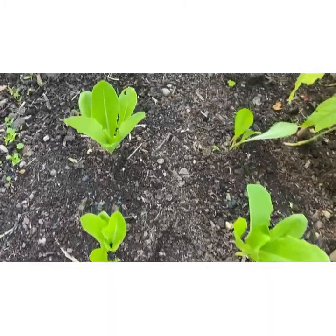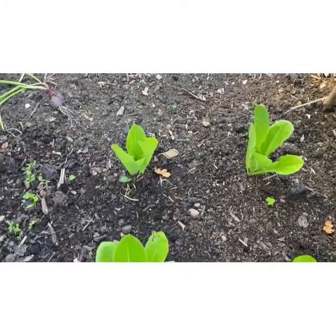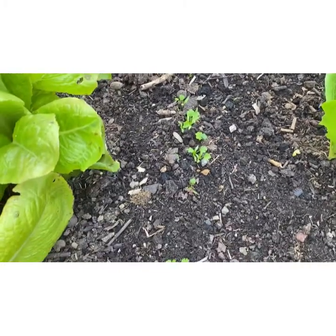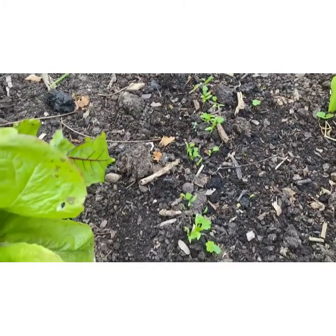This is some recent planted lettuce. This is cos lettuce. I always grow this all the way through the year because I use it so much. There's a few little coriander seedlings just appeared there. I've direct sown them. I just chucked them in. We'll see how they go.